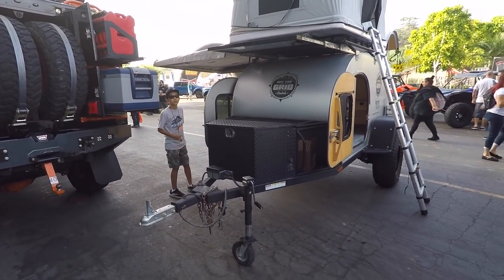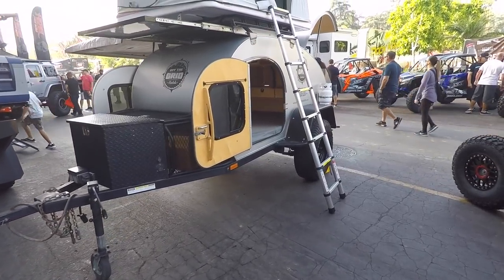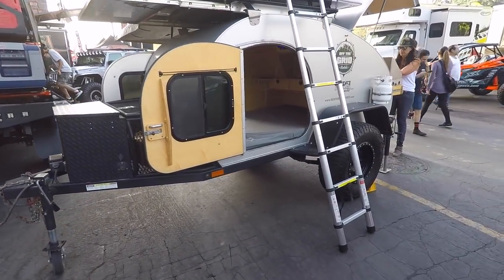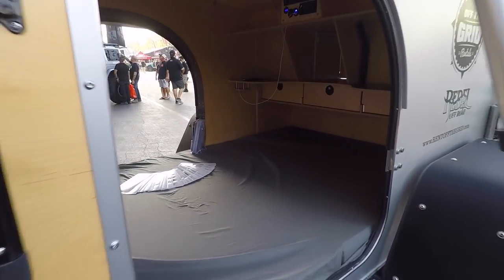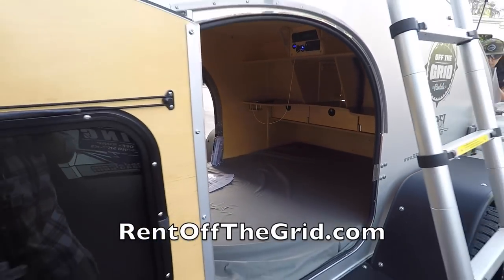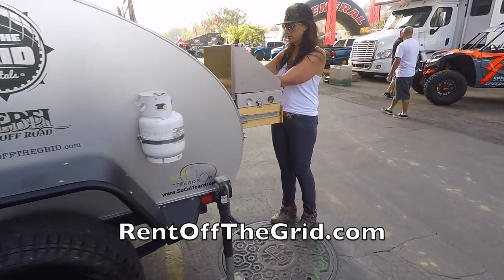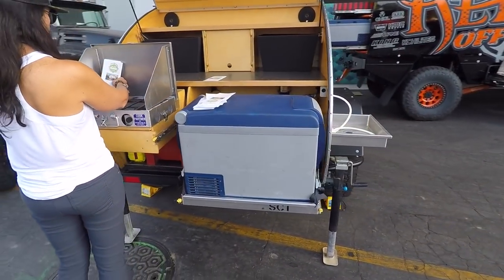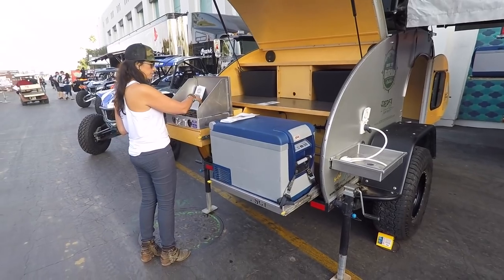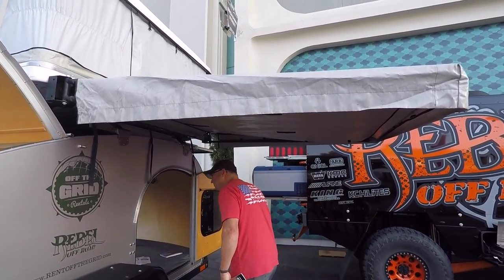Check out this teardrop trailer, man. That's cool. I see this one here every year, and it's still impressive to see. Rooftop tent. You can actually rent this thing too. Pretty cool. Propane, you got your stove, full kitchen in the back. Look at that. There's your fridge, freezer, water, got everything. And here's your awning. Look at that.